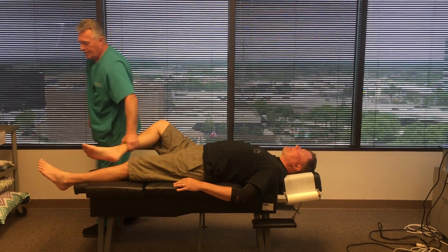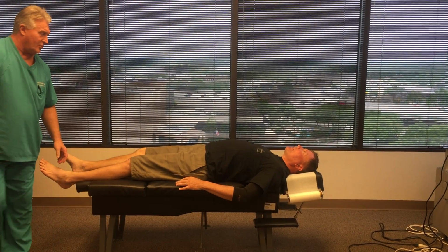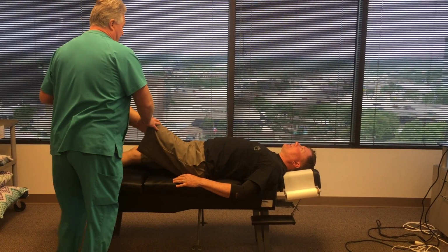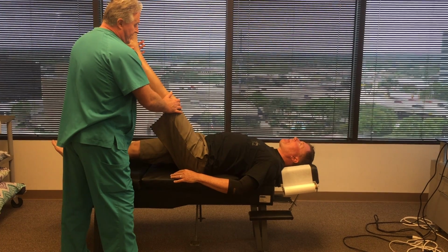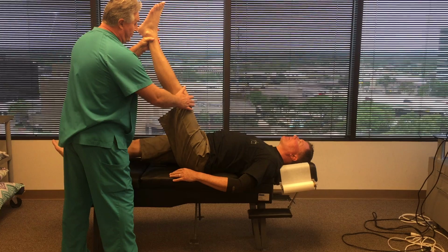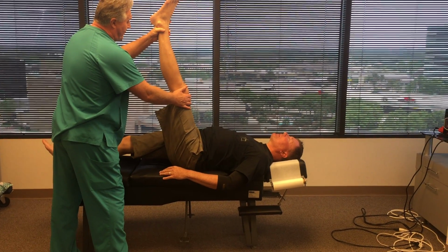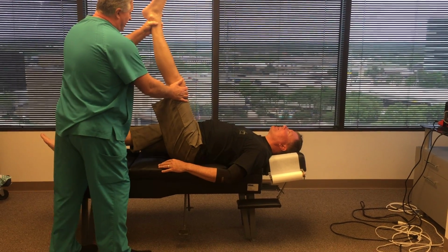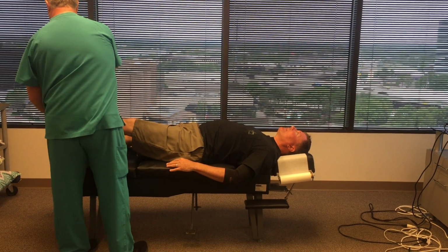Okay. Was it more of a stretch or more of an achy pain? A little more of an achy pain. Okay, that's a positive BioPhysics then on the right. The same thing over here. Besides the tightness in your hamstring, which is pretty normal with this, does this cause any lower back pain or shooting leg pain? Just the hamstring. Okay, low and calf probably too.